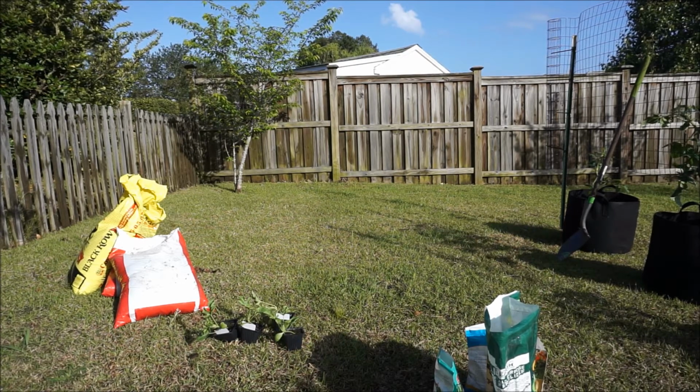So I saw this interesting hill method online where people just basically dump some topsoil and a bag of compost in the middle of their yard, and then they plant their watermelons in it. And I'm thinking to myself, hey, that's a great idea, because that's how watermelon would just always grow naturally.